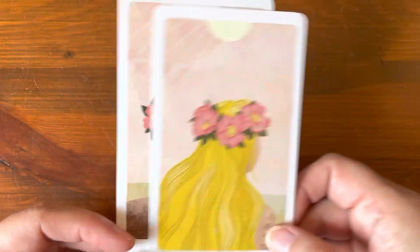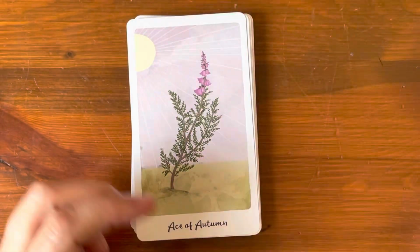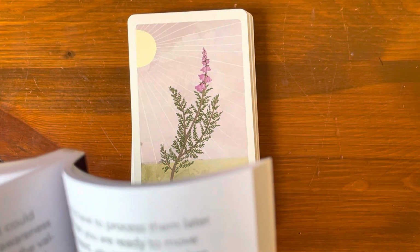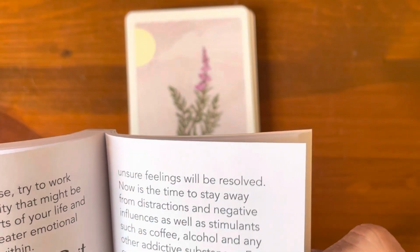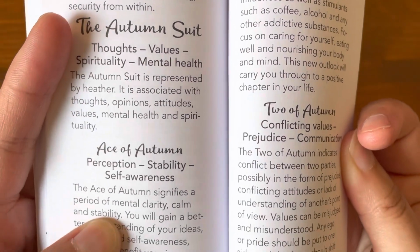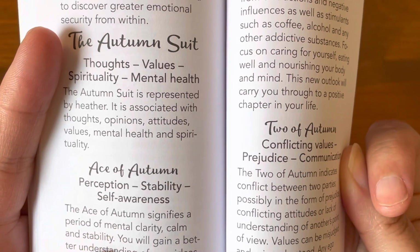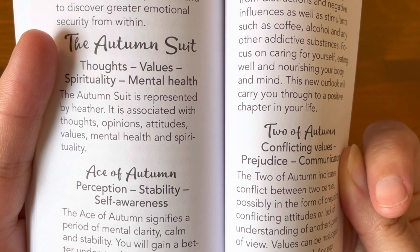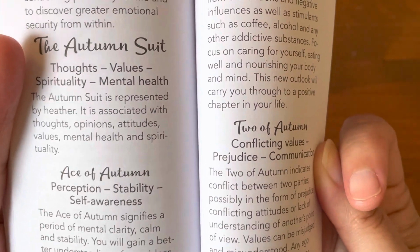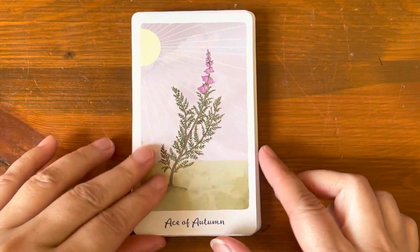So the court cards, the Queen and King of the suit, actually wear the flower as a crown on their head. That's nice. So then the autumn suit represents perception, stability, self-awareness. So it's equivalent to the traditional sword suit, because the Ace of Autumn signifies a period of mental clarity, calm, and stability. You will gain a better understanding of your ideas, opinions, self-awareness, which will benefit your inner growth. So autumn is equivalent to the traditional sword suit, Ace of Autumn.